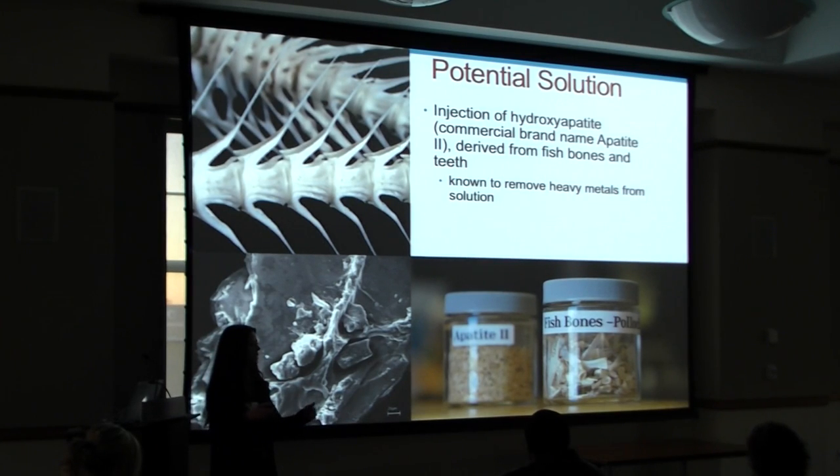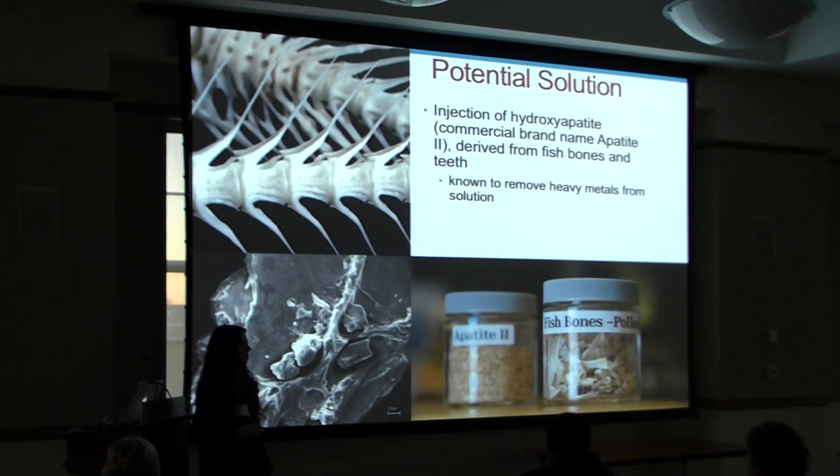Okay, so we've been working with this hydroxyapatite. Other grad students have worked on this for a while. But there's a thing called Apatite II, where they take a waste product, which is catfish bones, stuff that they weren't using anyways, they're just going to throw in the landfill. They crush it up, and it's actually known to be really good at removing heavy metals from solution. So we know it works with zinc and lead, these other heavy metals.